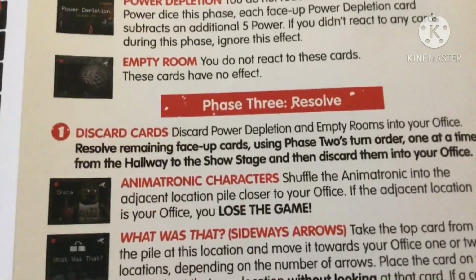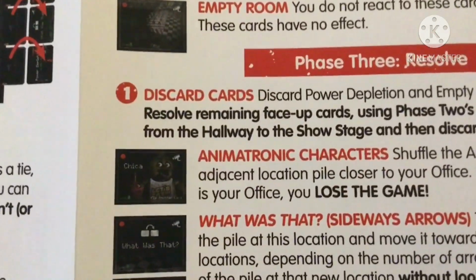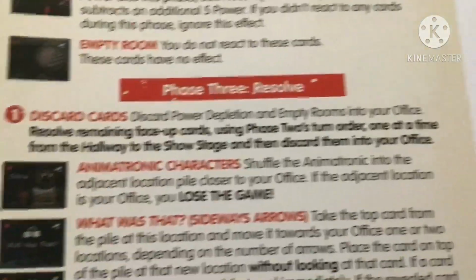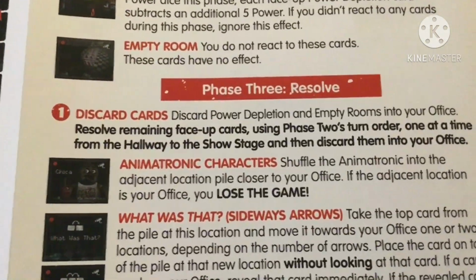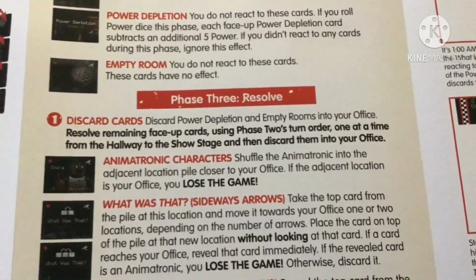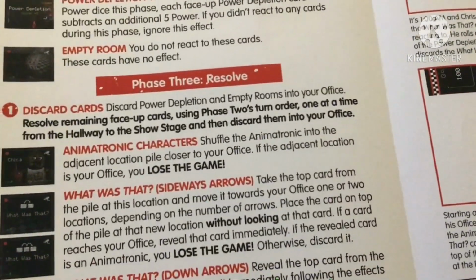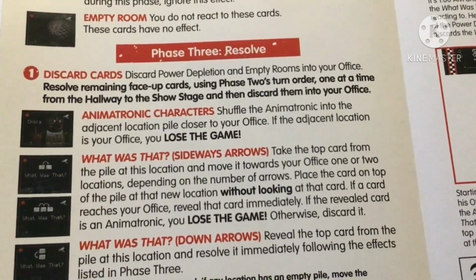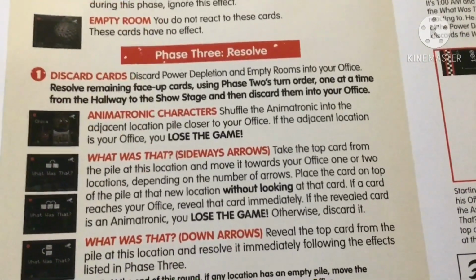So phase 3 is resolve. So you'll start discarding the cards here. So discard power depletion and empty rooms into your office. Resolve remaining face-up cards using phase 2 turn order, 1 at a time from the hallway to the show stage, and then discard them into your office. The animatronic characters, you shuffle the animatronic into the adjacent location pile closer to your office. If the adjacent location is your office, you lose the game.